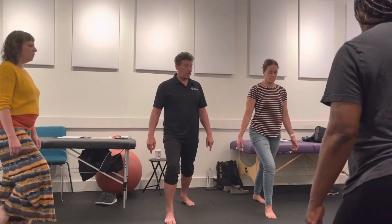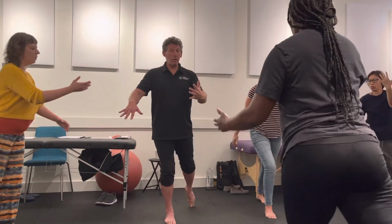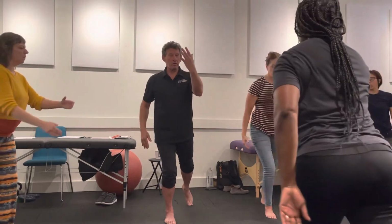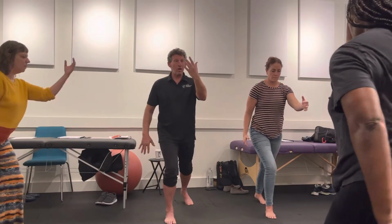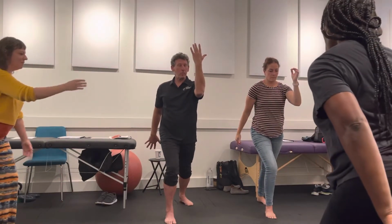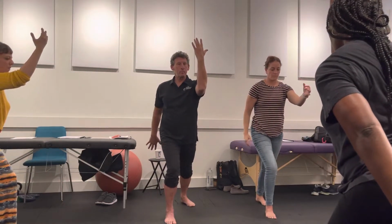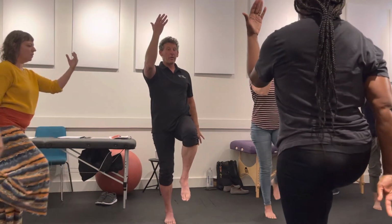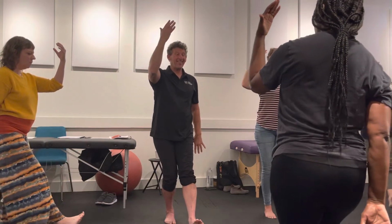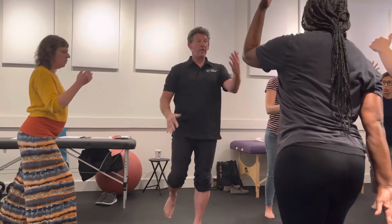Good. Now we're going to add the arms. The toe off comes to hip flexion. And then it's going to reach back, landing in that home position. Here, extend the leg, bend the knee till the heel connects, and then we're at the other side. Shift.